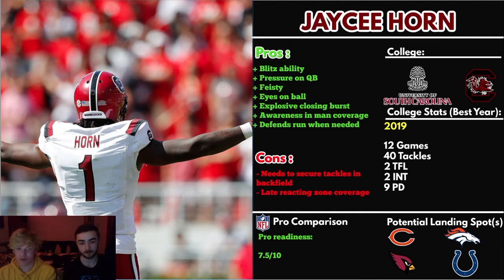Potential landing spots, we've gone for quite a spectrum in the middle of the draft, like 10 to 25. Yeah, he's definitely a first rounder. It'd be interesting to see where he goes, but we definitely think it'll be one of these teams. It could really be the Broncos at this rate. That's what we've mocked a few times, but yeah, I guess we'll see.